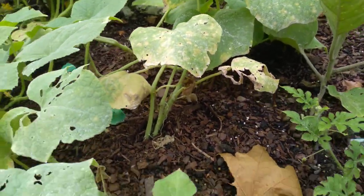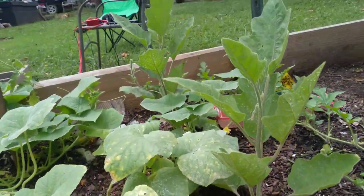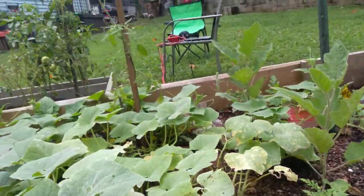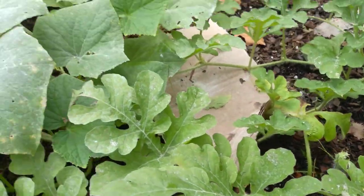Don't ever give up on your garden because you have things eating at it. Some bugs are beneficial for your garden, like the bees and pollinators, and the Neem spray doesn't bother them at all. It also kills ants too.